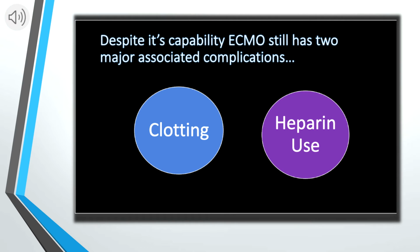Another important consideration is the common use of heparin, an anticoagulant, with these devices that reduces the chance of clots forming within the device. Heparin has its own problems associated with it, such as causing unexpected and/or constant bleeding, decreased blood platelets, and possible severe allergic reactions, known as anaphylaxis.